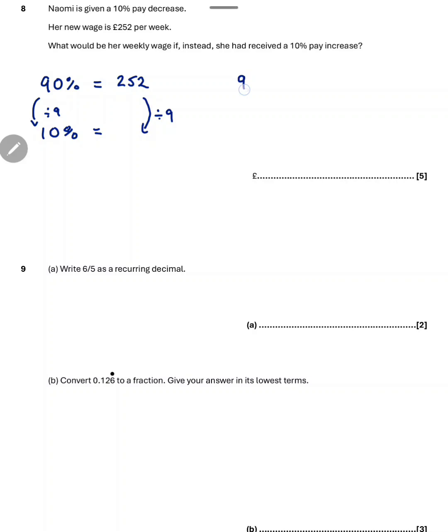So let's just see how many 9s go into 252. 9s into 2 is 0, remainder 2. 9s into 25 is 2, remainder 7. And 9s into 72 is 8. So 10% of the original amount we now know is 28. Why did we find 10%?